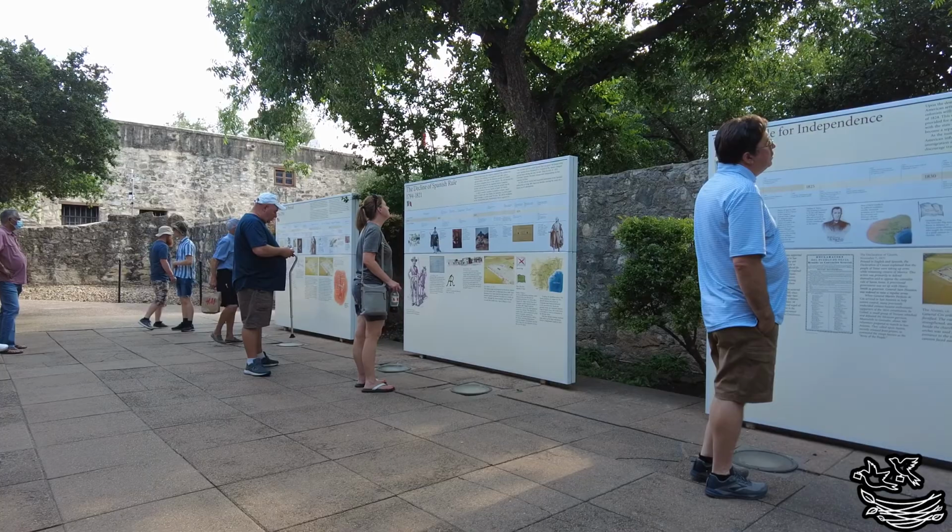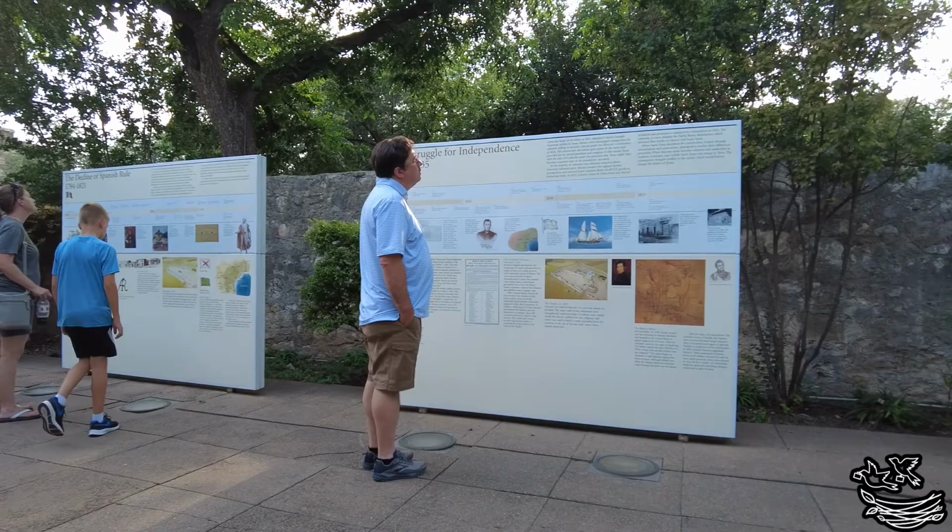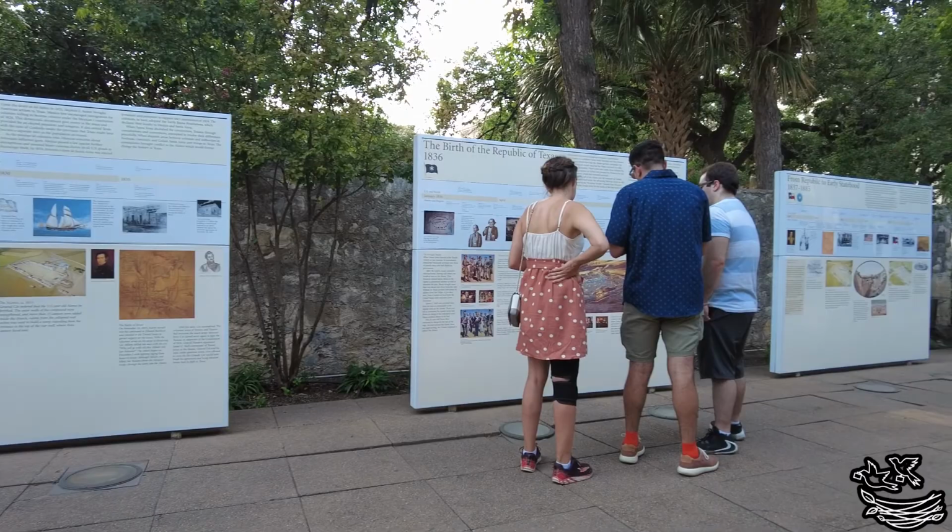It's just basically a timeline that covers the history of the area from the early 1700s to the present day. It's kind of off in a corner, so it's easy to overlook, but it's definitely worth checking out.